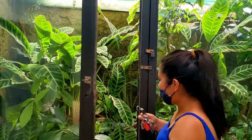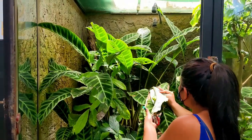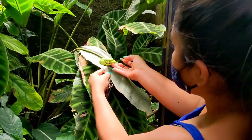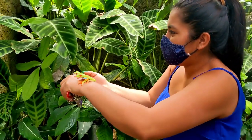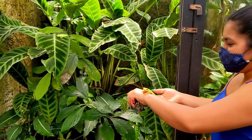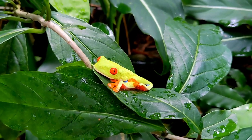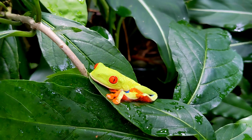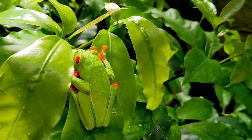Yay! Oh, wow. He is big. Oh. Two of them. Wow. Oh. That's gotta be the cutest thing ever. Amazing. He is beautiful. Red eyes.